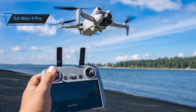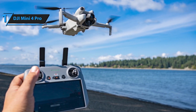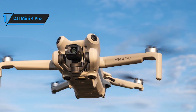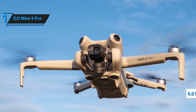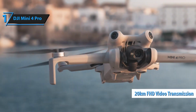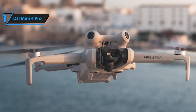With up to 34 minutes of flight time, intelligent flight modes like Active Track and Master Shots, and a user-friendly app, the DJI Mini 4 Pro makes capturing cinematic aerial footage easier than ever. Compact, powerful, and reliable, this drone is a must-have for anyone looking to take their aerial photography and videography to the next level. Number 2.